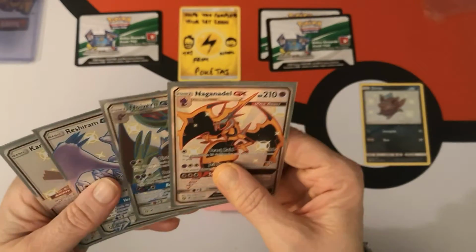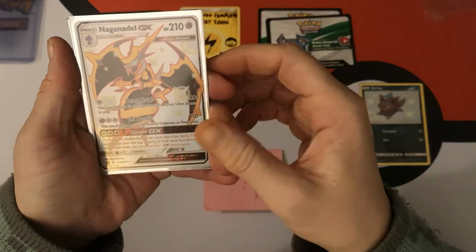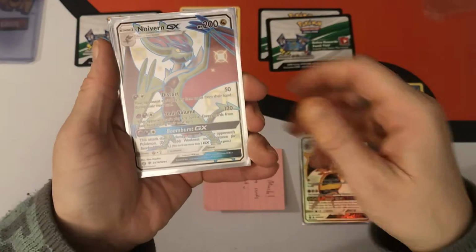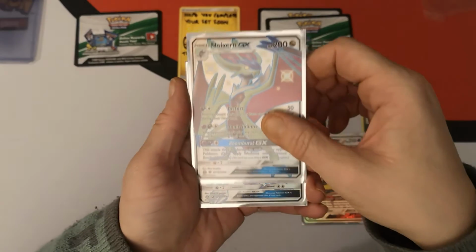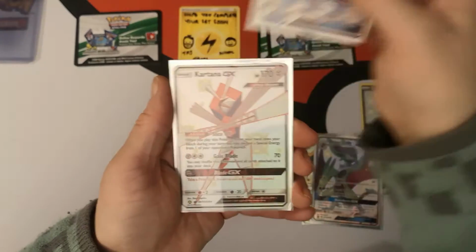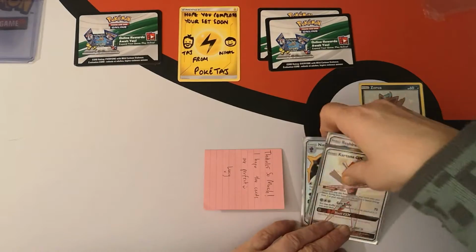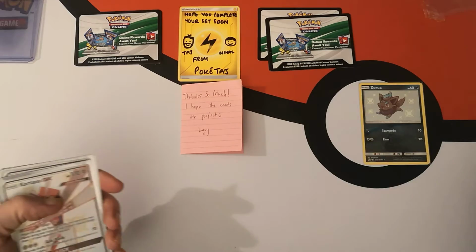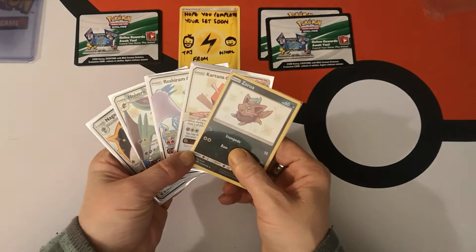So, the cards I traded for are Full Art Naganadel GX, Full Art Noivern GX. Oh, the glare on these sleeves is just slightly too much. We have a Reshiram GX and a Kartana GX. Excellent stuff. So we have, there we go, let's put that there. 5 shiny cards to add to the binder.